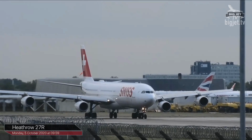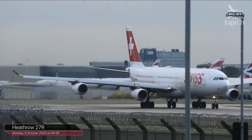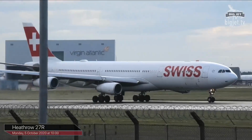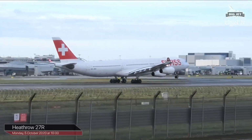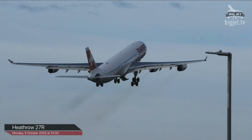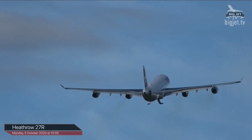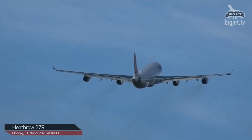She's about to roll. Here we go. Watch for the moisture behind with the engines. So the runway's quite dry now. This could be an early departure here, ladies and gents. Watch for the wing vortex. Nice puff of brake dust. So she'll make a bank left, should do anyway. Quite bumpy on the way up there.